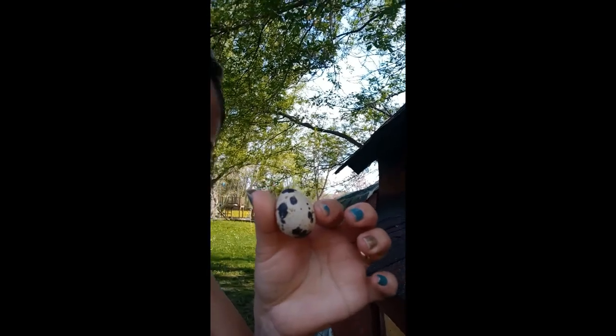Here are the eggs. I got one dozen fertilized quail eggs. Okay, so this is what a quail egg looks like. It's a lot smaller than a regular egg, even the English game hens. They take the same amount of time as regular chicken eggs, so in 21 days we'll see if we got some or not.